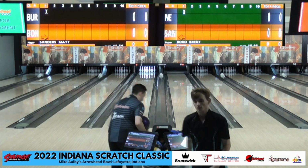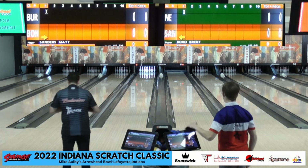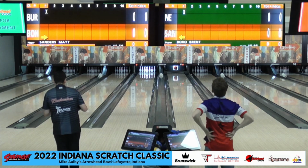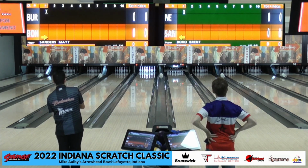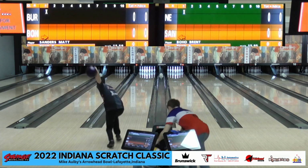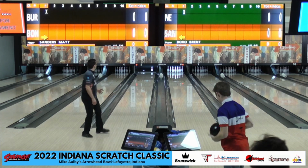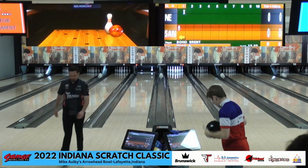And he starts off with another strike. He just doesn't even look phased right now. You know, it helps to be young and innocent, right? You just don't know any better. Looks like he's just practicing, just throwing a ball down the lane. Now, both Matt and Brent got a strike. Fortunately, he only left a 6. Matt comes in high.